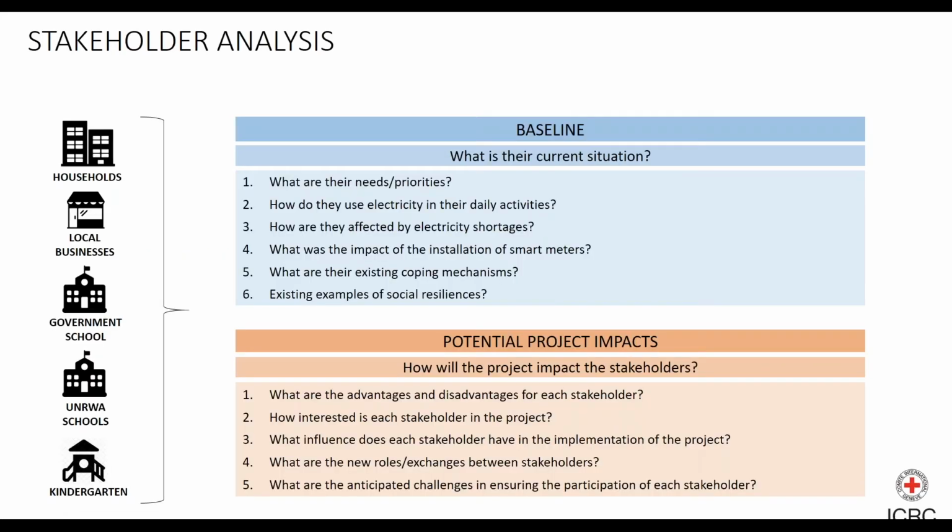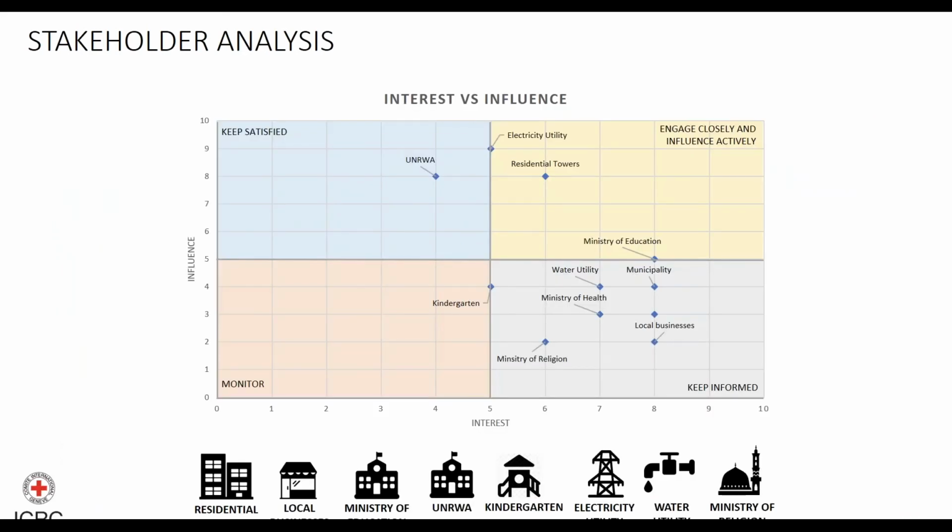So for the stakeholder analysis, we completed a questionnaire with representatives of each stakeholder group to determine what is their current situation, their baseline, and how will the project potentially impact each group of stakeholders. From these questionnaires, and also partly from our existing knowledge and awareness of our local staff here, we were able to develop and map out the interest versus influence of each stakeholder group. This provided insight to how we might want to engage with the different stakeholders as we continue in the process. So you can see in each quadrant, we had the different strategies of monitoring, keep satisfied, keep informed, engage closely, and influence actively.